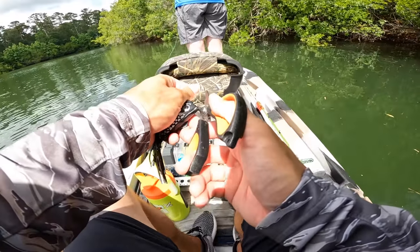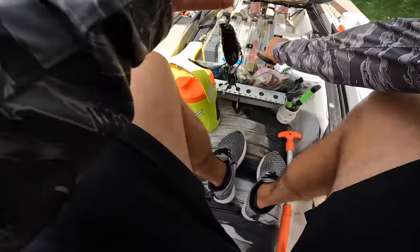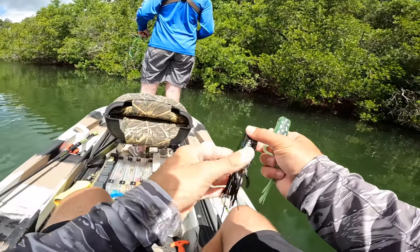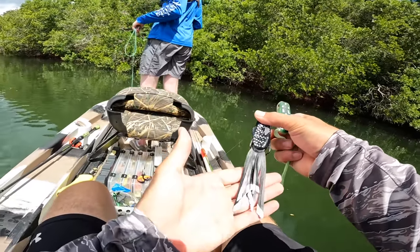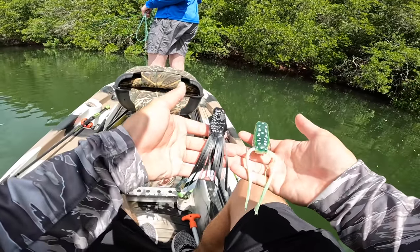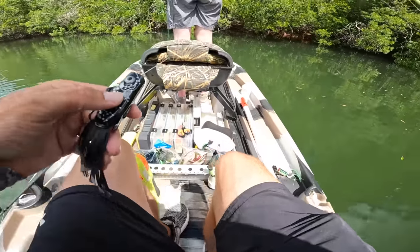Yeah, we're gonna try out the pickle. This thing gets some big bites. I don't know what it is about it. It might be the silicone, the difference between the silicone on a normal frog. You got the straight silicone, and this is more of a thicker skirt. It's interesting. It's a little different, but it's the same concept when it comes to popping it.